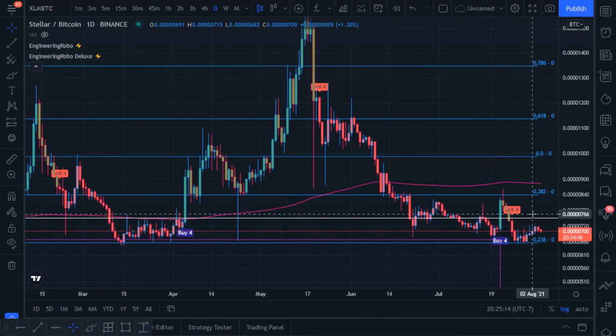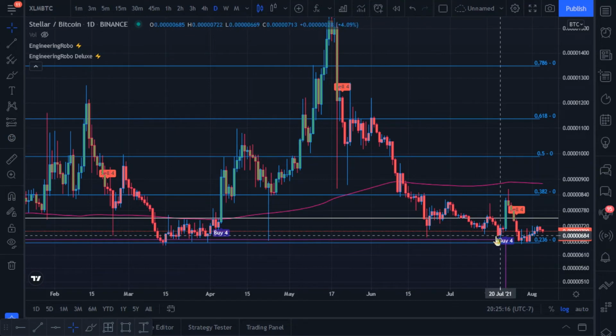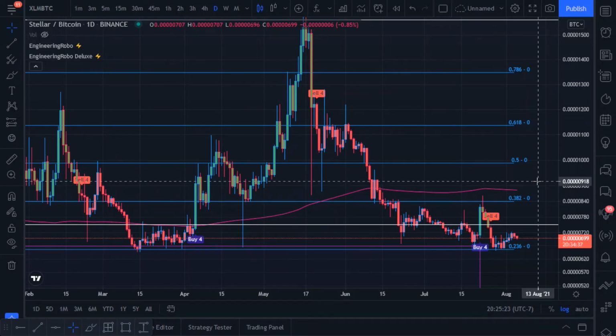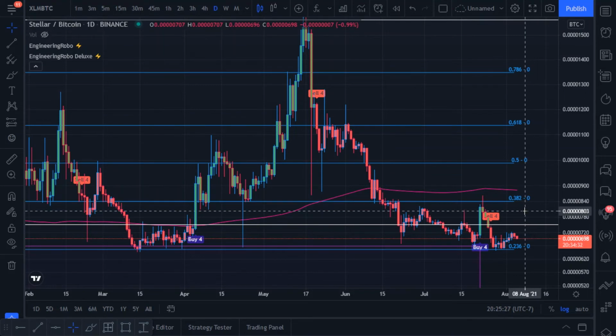Although we are at what I do believe is very potent support. In my opinion, this does look like a very key level that we could bottom out at and see some euphoric highs up in these upper ranges above the 200 daily moving average in the very near future here. What's going on for XLM against the price of Bitcoin currently?